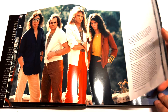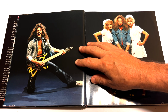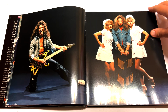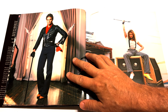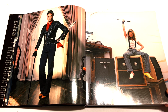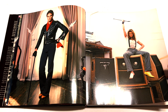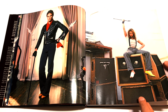And these pages. Eddie and the Charvel. Very cool. Dave looking dapper with his hair pulled back. That's when he broke his foot, when he jumped so high off of a prop. From what I read, he broke his foot.